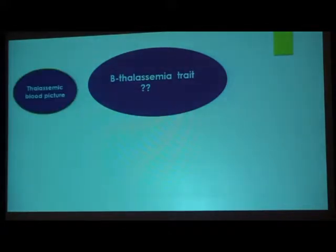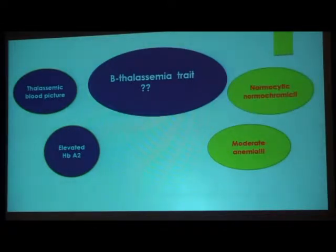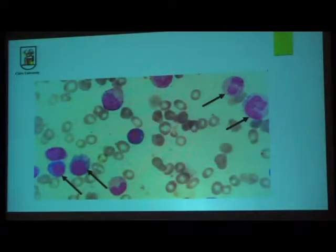She has a thalassemic blood picture and elevated hemoglobin A2, but the anemia is moderate. It's normocytic normochromic, not microcytic hypochromic as expected, and she also has leukopenia and thrombocytopenia. Her clinician requested a bone marrow aspirate, which showed megaloblastic changes in the red cell precursors together with giant staff.